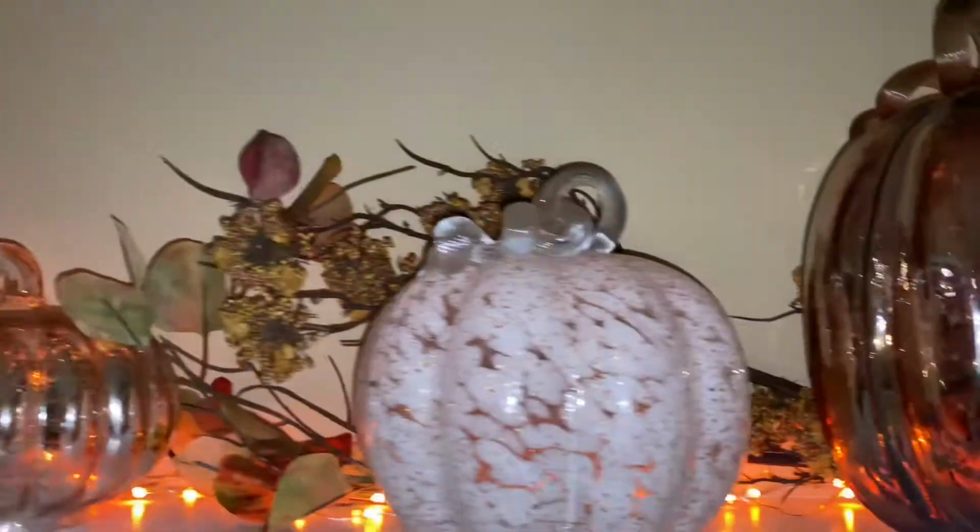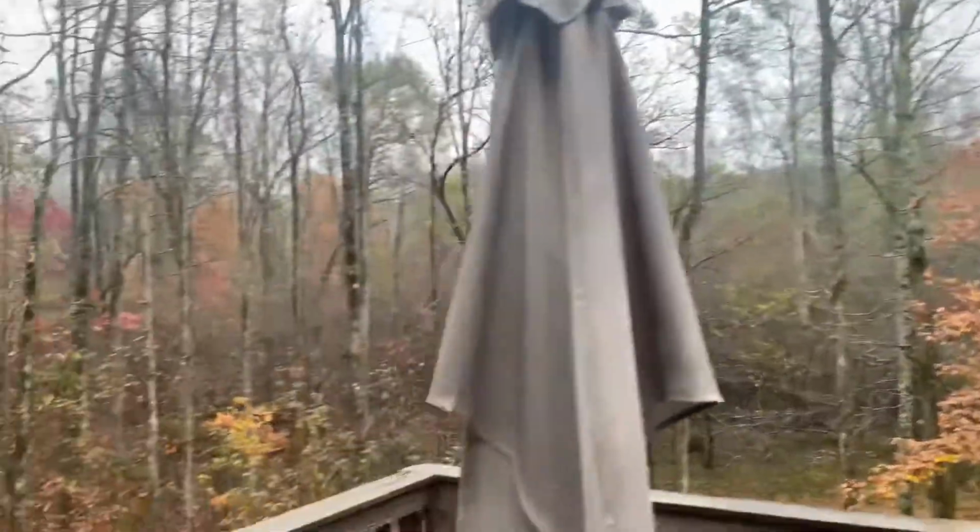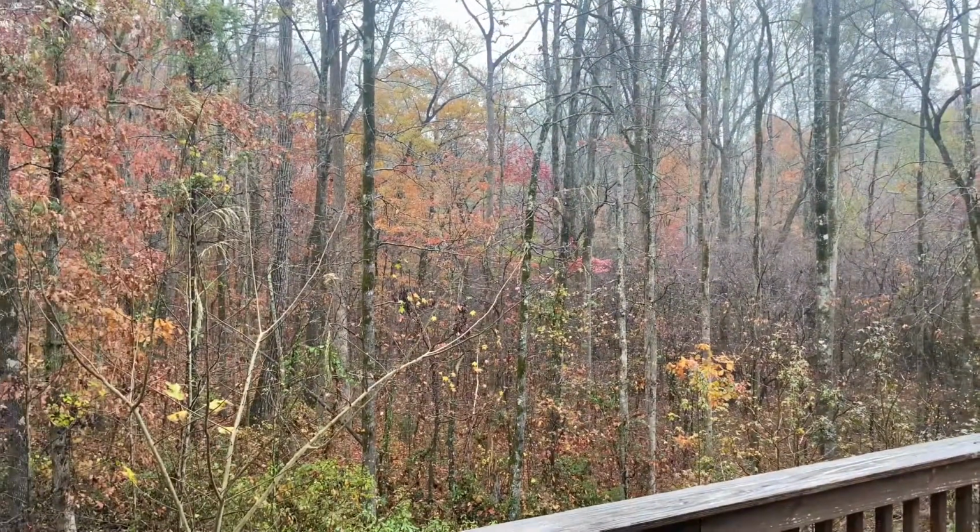So starting out with my fireplace, this is an overview of how it looks. All of these pumpkins up here were gifted to me. The picks are from previous years. I love that these picks match the way it looks outside in my home.